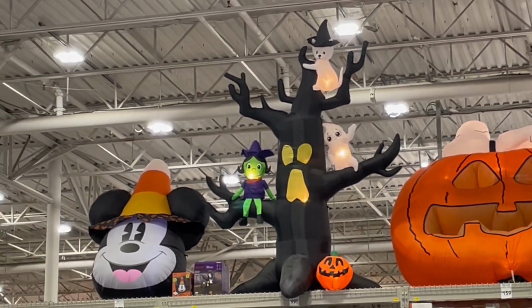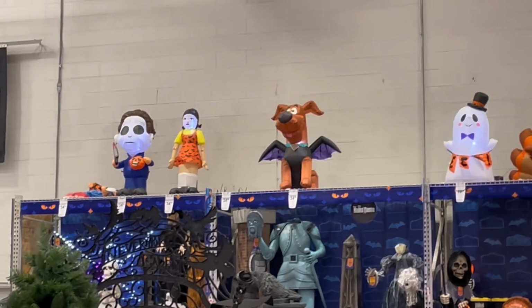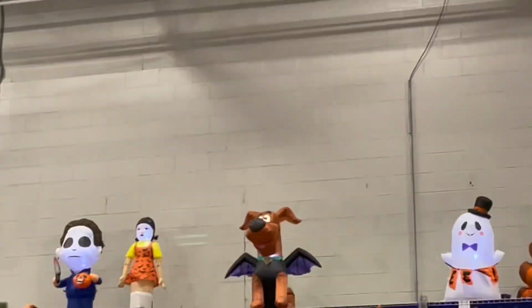I think it's 10 feet. I don't know. Well, they had one that was 10 feet last year. Wait a minute. Did you see Michael Myers? Sure did. Michael Myers, there's that little doll.